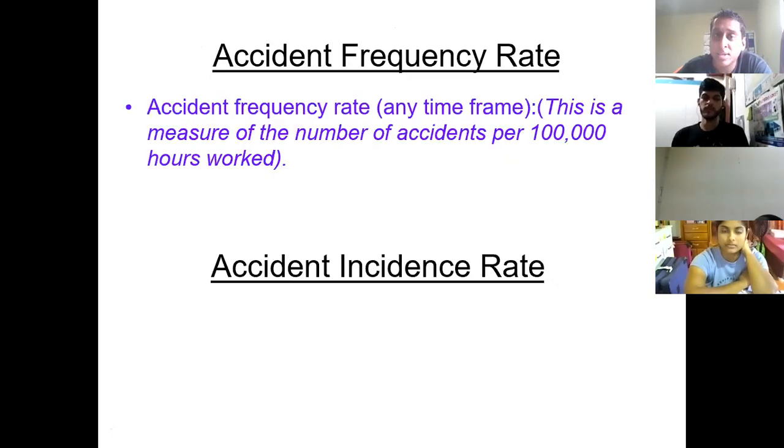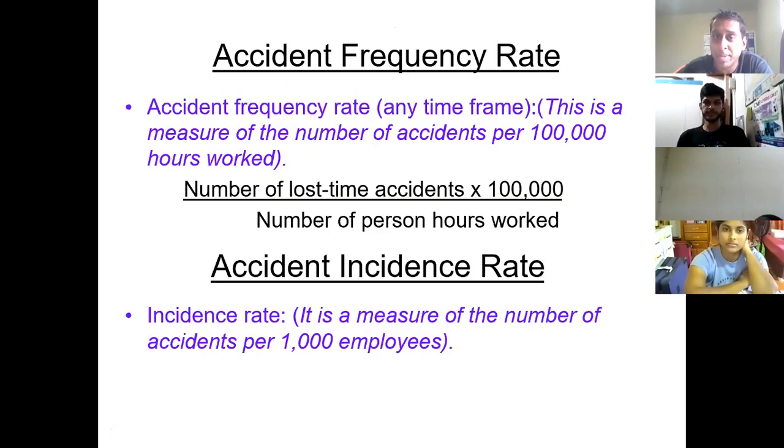So the formulas are here. I probably have more, like I told you. The one your book has is the number of lost time accidents, which is the first one.